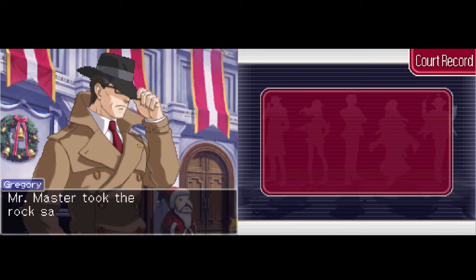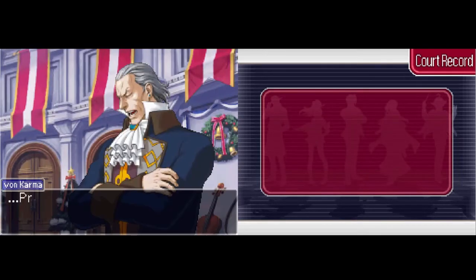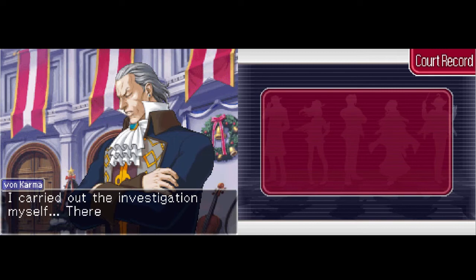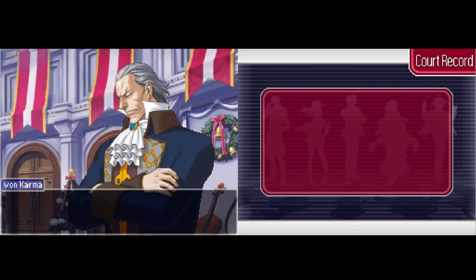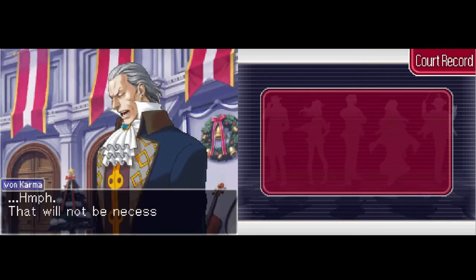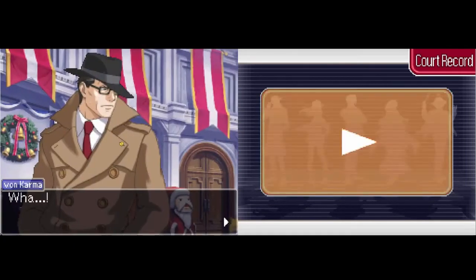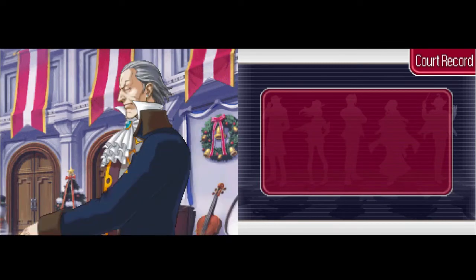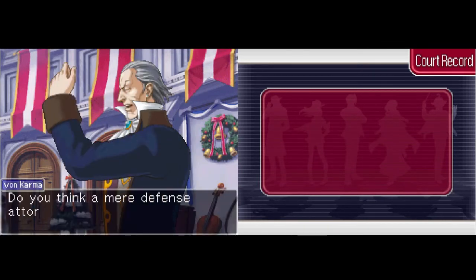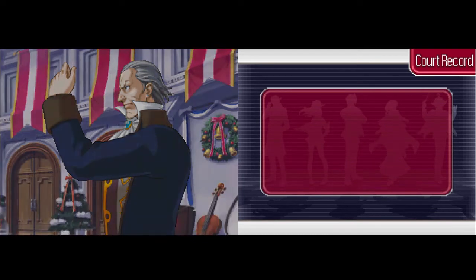What? Mr. Master took the rock salt lamp. Precisely. I carried out the investigation myself. There can be no room for doubt. Do you have evidence that he moved it? Evidence. It'll not be necessary. What? Tisk tisk. You think evidence matters. If you have an objection, say it. Do you think a mere defense attorney can break my logic?